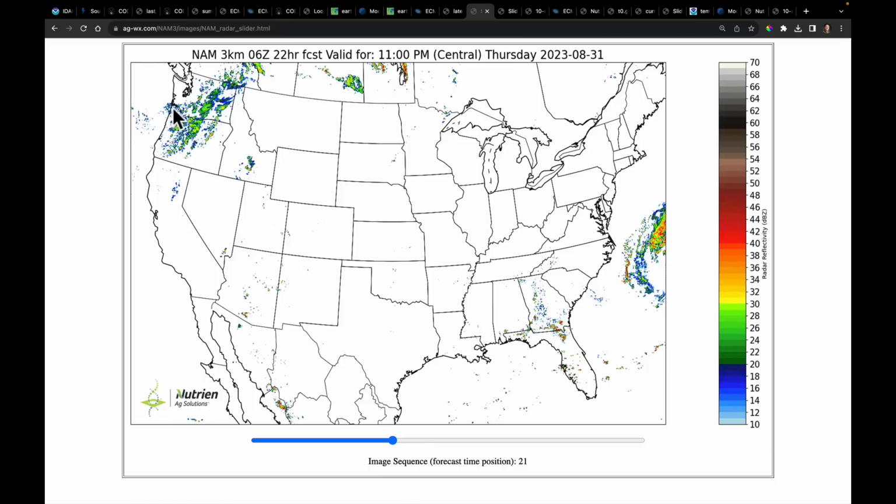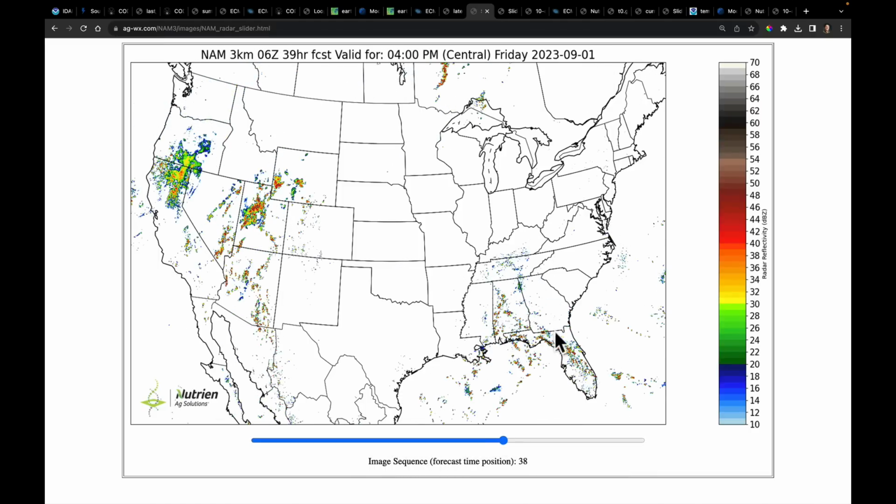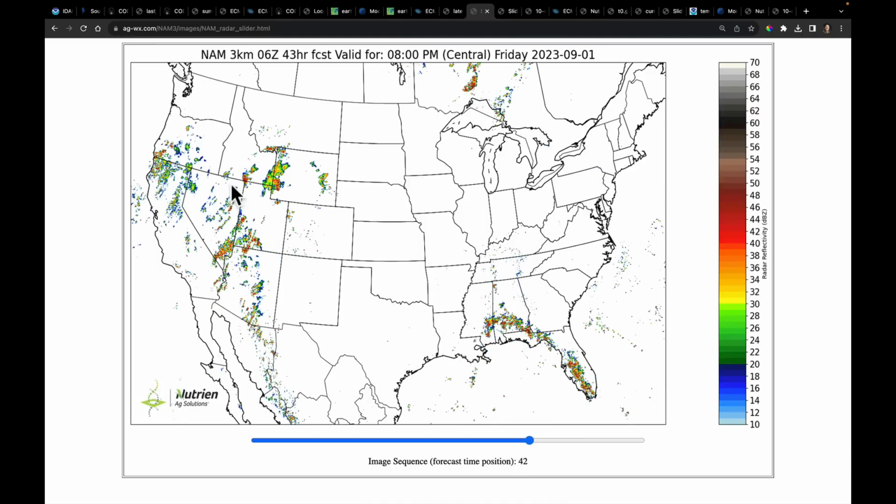Deeper trough bringing in a lot more shower and thunderstorm activity to the northwest and eventually farther to the south. See this by Friday morning? And then throughout the day on Friday, a lot of isolated convection over parts of the south and southeast, delivering some locally heavy rainfall. This is 4 o'clock in the afternoon on Friday, that's Central Time.